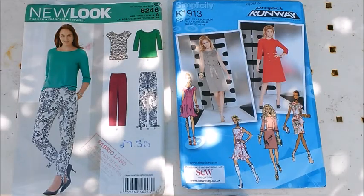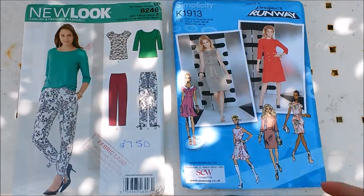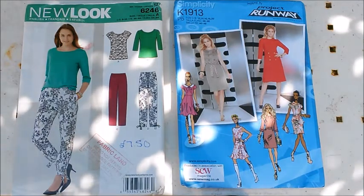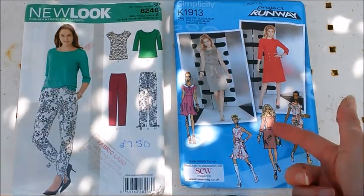New Look 6246 and Simplicity K1913. Now these two were gifted as a pattern and a couple of little bits thrown in, kind of a goodie bag. It was actually these two patterns that Gemma from A Girl So Geeky had included in my little gift bag. I know I said previously that she had put the pattern in on the previous vlog, but it was actually these two patterns, and I got it round the wrong way. I kind of like the little pants going on there. Not too sure about the ankle detailing, but again, really quick make, comfy pants just to wear around the house. And on the dress, I like the view here.